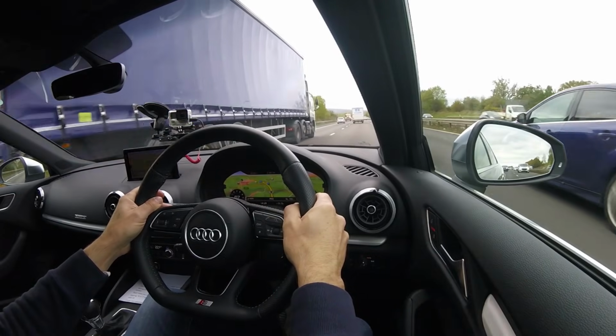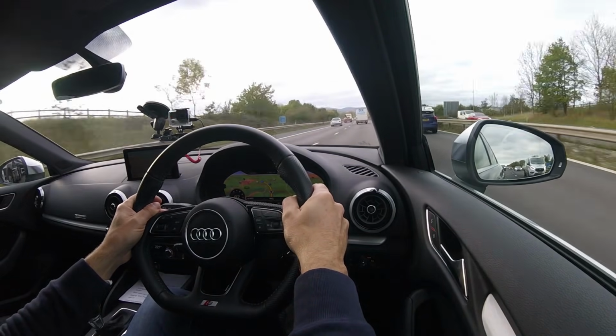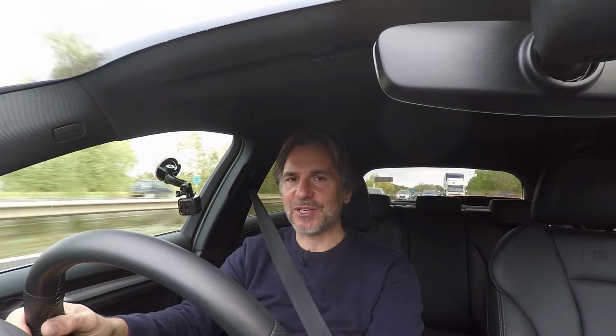Doing 67, 68 miles an hour for just 2,000 RPM. That's like better than a diesel, or about the same as a modern diesel. Anyway, okay, that's enough of motorway. Let's go and see what the old S3 can do on a British B road.